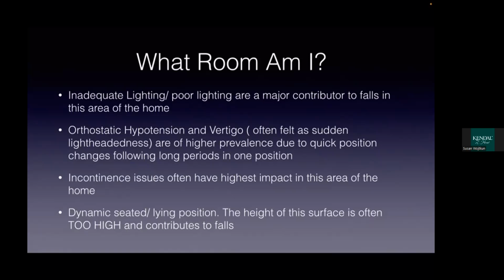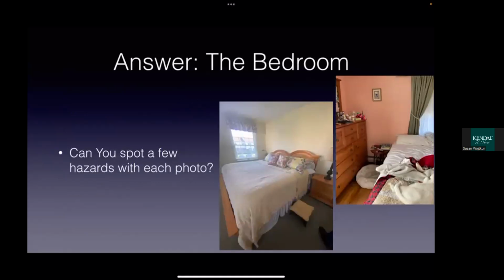So what area of the home is this? The answer is the bedroom. You'll be surprised how many falls actually occur in the bedroom, because when you're getting up in the middle of the night or first thing in the morning when you haven't had a drink, and you're going from lying down to standing up, so many people have the lightheadedness, the dizziness, and they end up falling on the side of the bed.